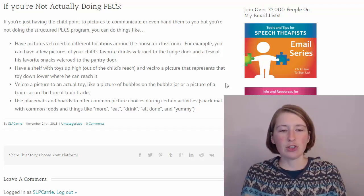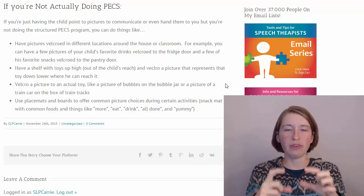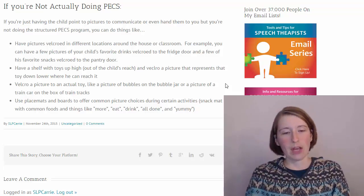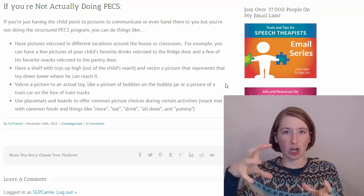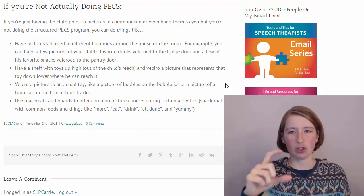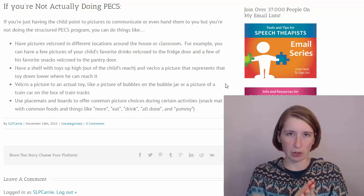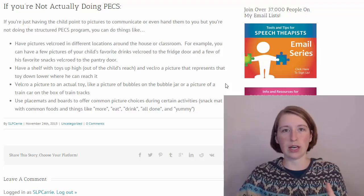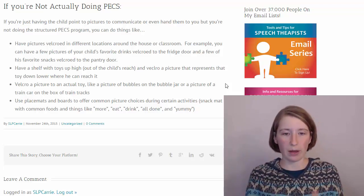Another idea would be to Velcro a picture of an actual toy to the actual toy. So for example, if you have a big jug of bubbles that the child doesn't know how to open and blow by himself, you could have a picture of bubbles Velcroed to the bubbles so that when he pulls it off the shelf, he has his picture ready that he could hand to you to tell you that he wants you to blow them or help him.